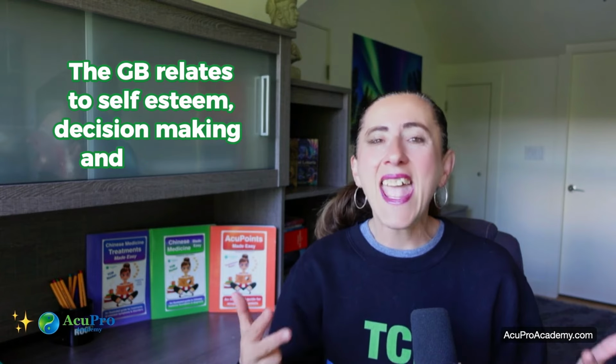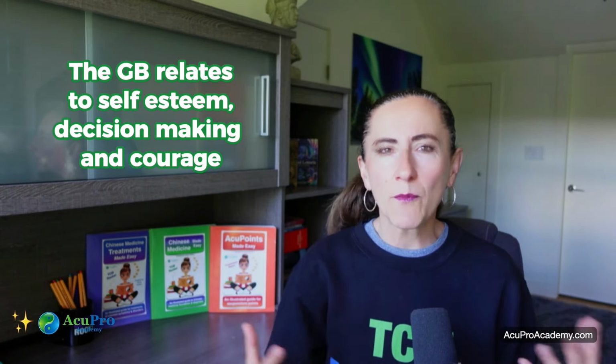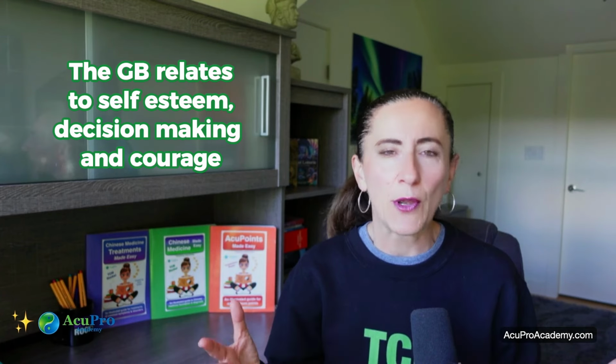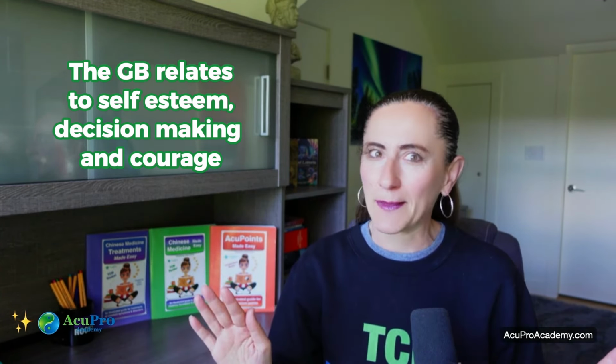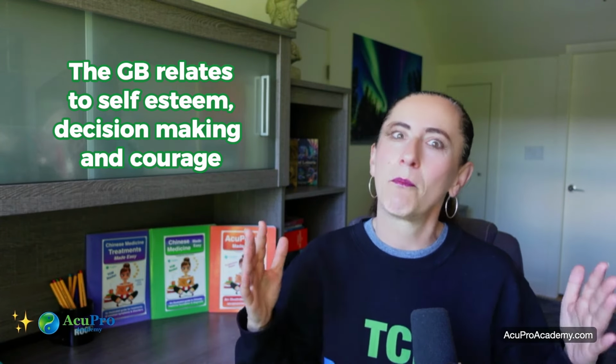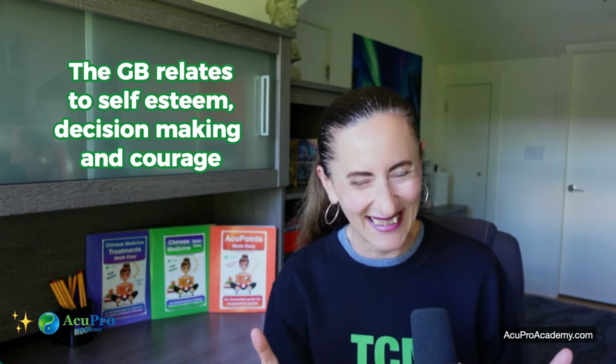So the gallbladder is also related to self-esteem, decision-making, and courage. So when someone has a hard time making decisions, this is so my husband. We'll go somewhere for dinner and there's like 5 parking spots. That is not a good thing for my husband because he'll go, oh, should I park in this one? No, that one. No, that one. And I'm like, just pick a spot.